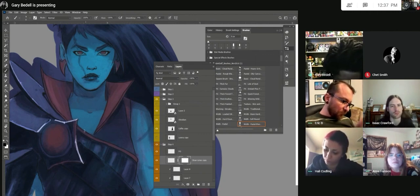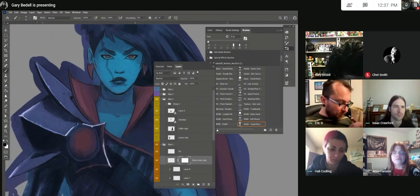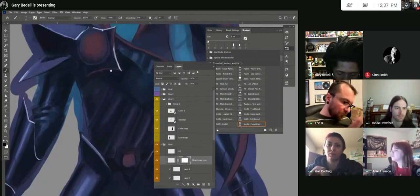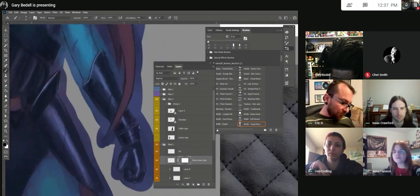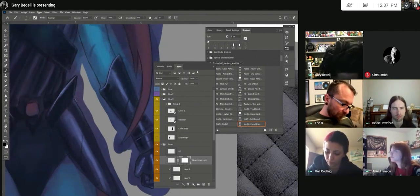So usually what I do, usually parts that are lit, I try to take down the line opacity a little bit in those spots. See, like she's a little lit in there. Here and here. All through here. Kind of through there.